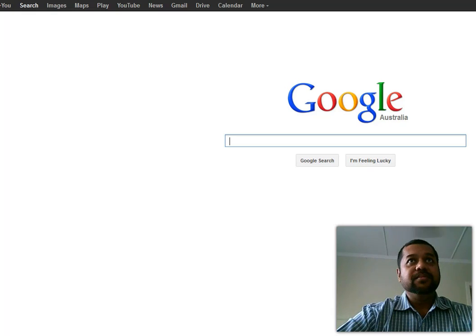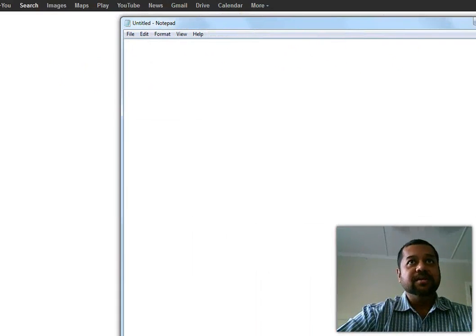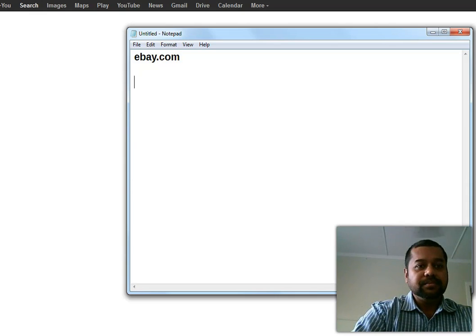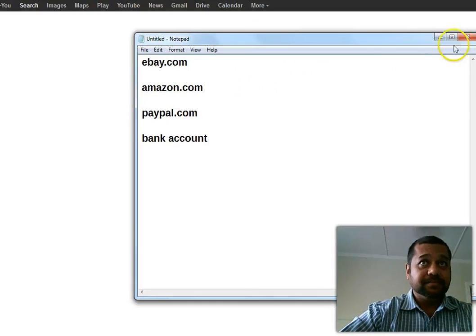So basically what the method involves is, all you need is a laptop, an internet connection, and you do need several accounts with some online sites. You need to have all these accounts set up, and you can set this up at a later date. You need an account with eBay.com, Amazon.com, PayPal.com, and obviously a bank account in your country to accept the funds. And you're pretty much good to go. So let's just get into the method now.